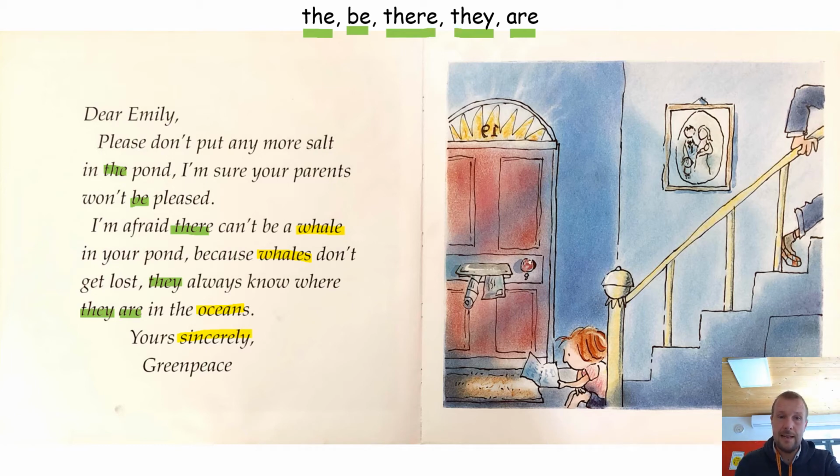Yours sincerely, Greenpeace. All right. We just read through that part again, but let's read through the entire thing just to get it into our heads. Dear Emily, please don't put any more salt in the pond. I'm sure your parents won't be pleased. I'm afraid there can't be a whale in your pond because whales don't get lost. They always know where they are in the oceans. Yours sincerely, Greenpeace.